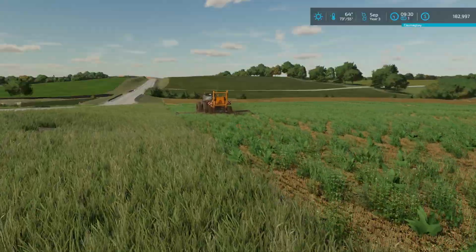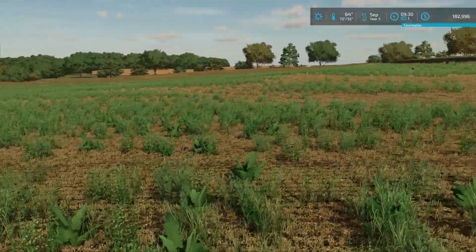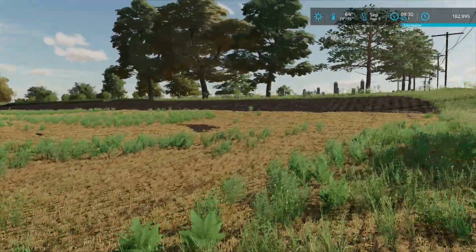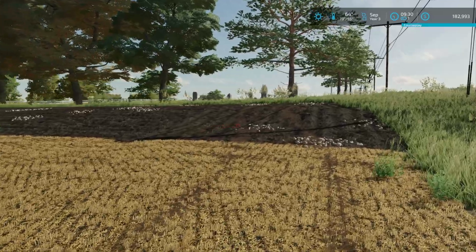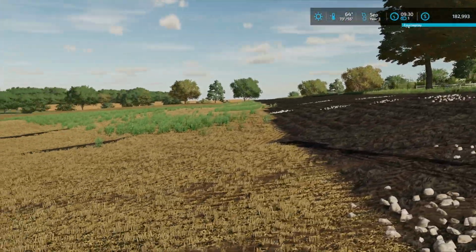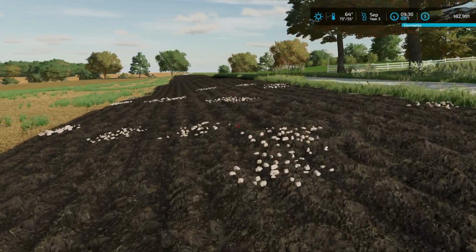Over here at the original farm now, and I've got this worker going around checking for rocks because there were quite a few of them that turned up whenever we did the plowing here to increase the field size. So I just wanted to make sure that we don't have any more anywhere else around the farm or around this field, and then he's gonna start picking all these up.